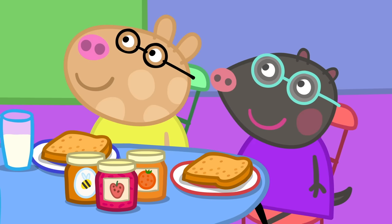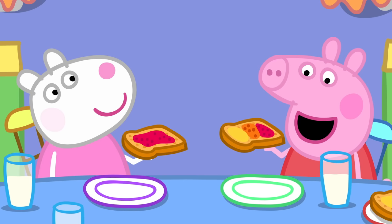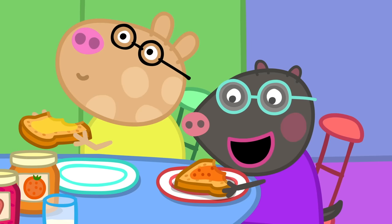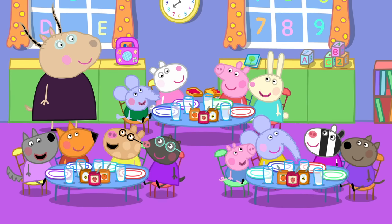Can I have honey on my toast, please? Can I have marmalade, please? Of course, children. I'm having strawberry jam on mine. I'm having honey, marmalade, and strawberry jam on my toast. I'm getting lots of energy in my tummy. So am I. I'm getting strawberry jam energy. I'm getting honey jam and marmalade energy. Everyone has lots and lots of energy.